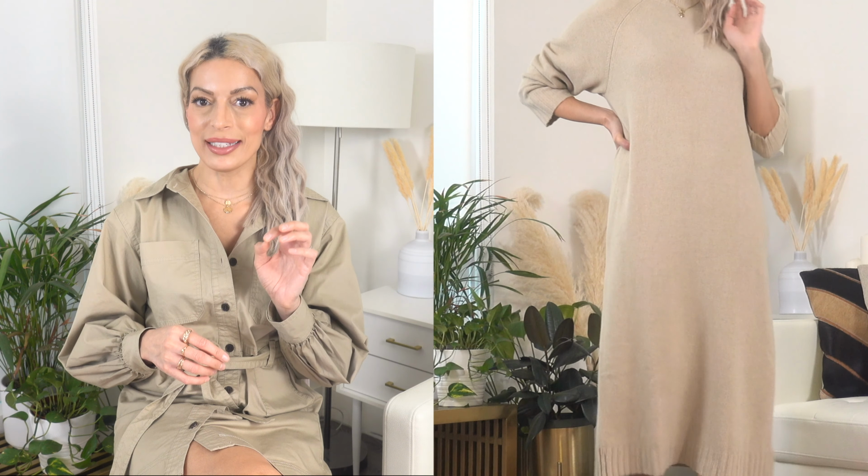It is a polyester blend of some sort with just a little hint of 3% wool in there. Not feeling any itch at all. It does feel really comfortable and cozy. Very nice for the cost of it. I just think it's a wonderful everyday sweater dress.